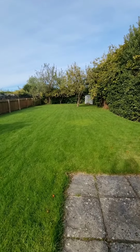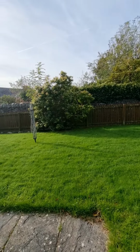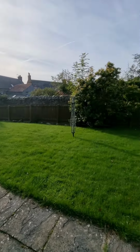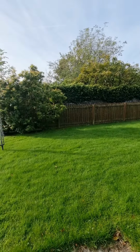But it just shows that you could easily use the top part of that garden to grow your own fruit and vegetables, and you would still have all of this incredible garden space to use. It's just lovely. So peaceful as well. This is such a great advantage having this with your property.